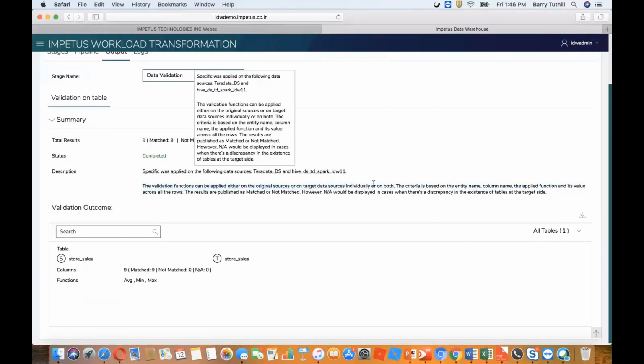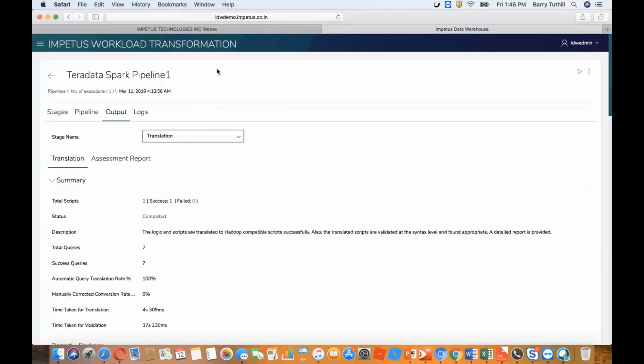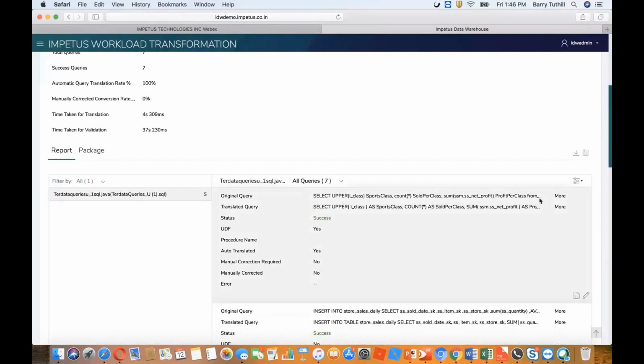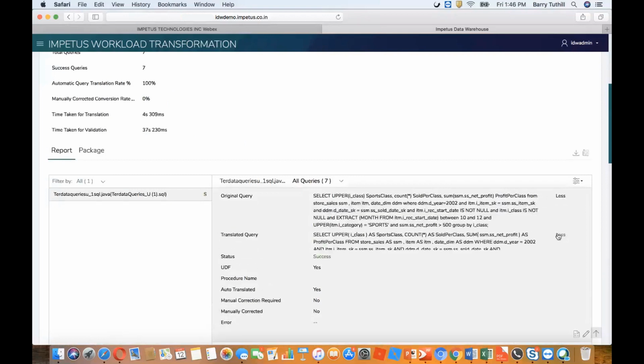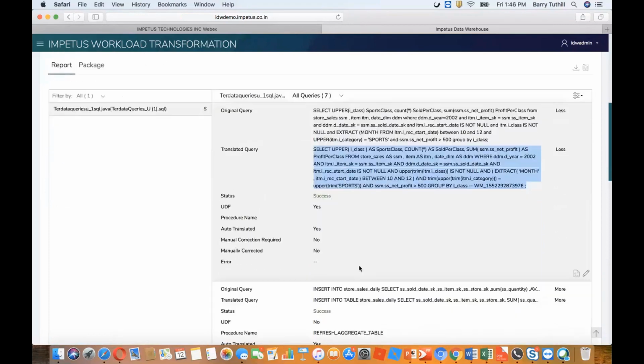Okay? And then what I want to focus on here is this translation step, right? So this is that engine that I brought up in the slides, where we have the ability to automatically transform your legacy code to Spark code. And if I go down here, you can actually see some of these transformations happen. Here's a simple select statement, the original query from Teradata here, right? And the select query that's ready to be run in the Hadoop environment.